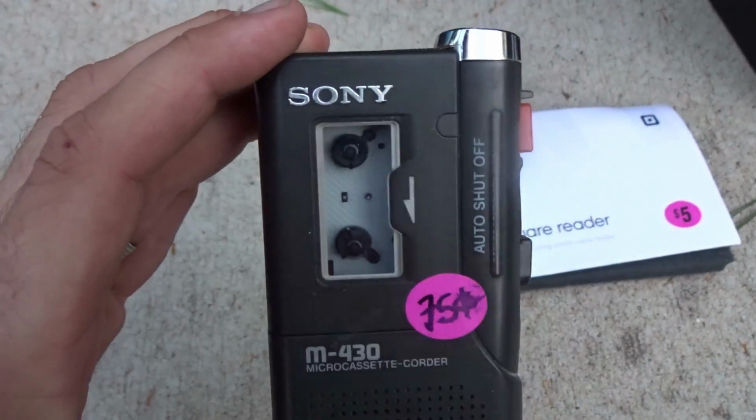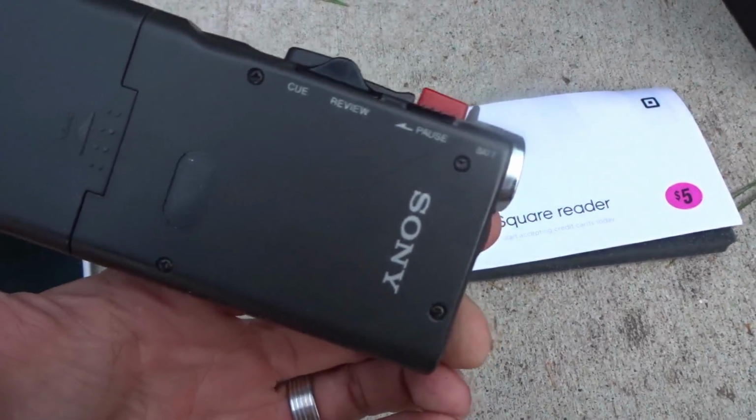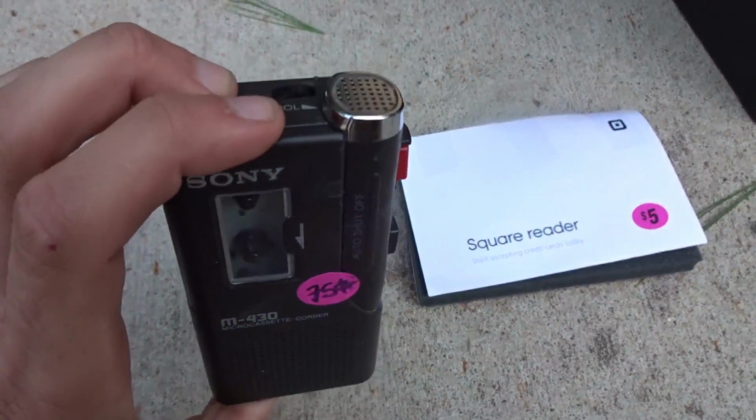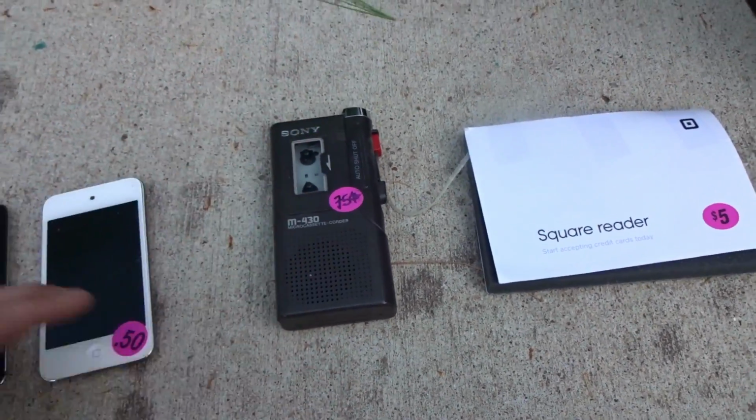This right here is a Sony M430 voice recorder that uses the little micro cassettes. I'll have to test it, make sure it works, but if it does, this is great. This is between $35 and $40 for one of those. I thought that was really cool.